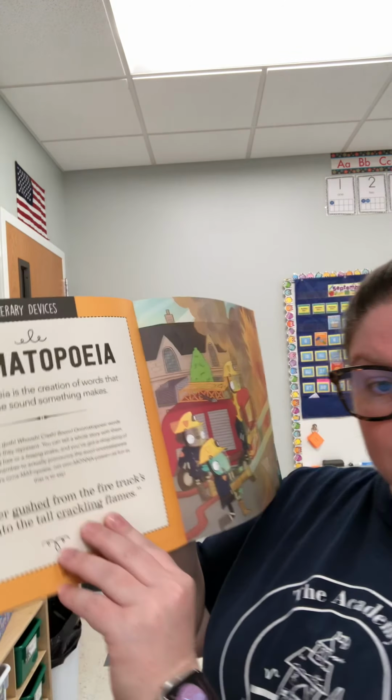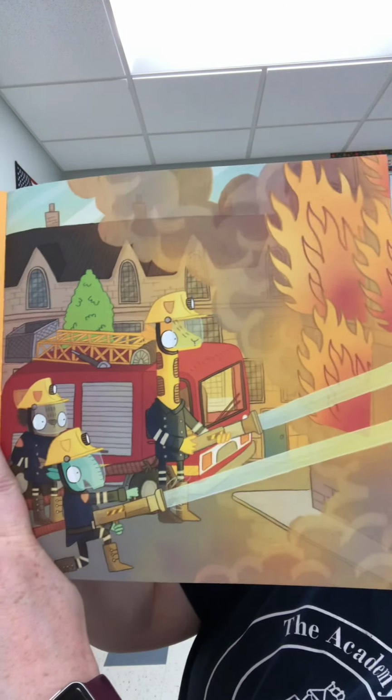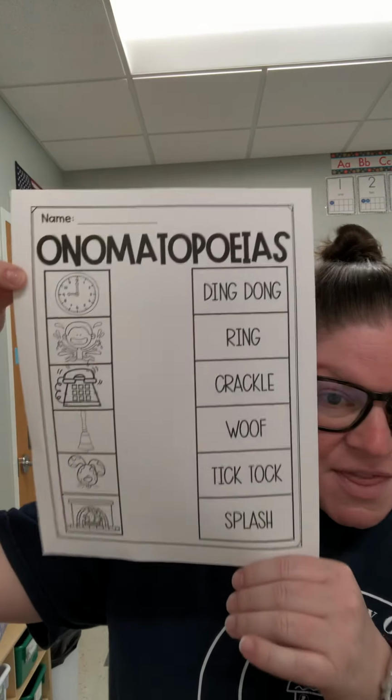All right, and this sentence that describes the picture, let's look at that picture again. It says the water gushed from the fire truck's hoses onto the tall, crackling flames. So when I think about that, I can hear the water gushing and I can hear the flames crackling as they're burning. So today you're gonna practice what you know with this paper.